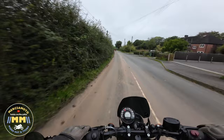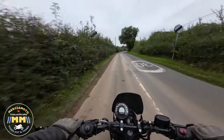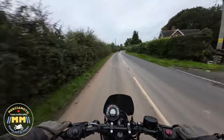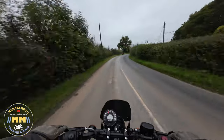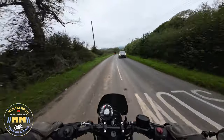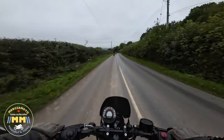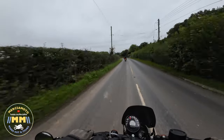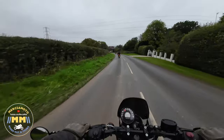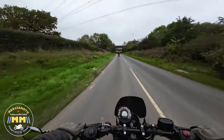This evening's ride's going to take us through the back of Frankley, over towards Belbroughton, up there then through to Elmbridge. From Elmbridge we're going across to Hanbury. From Hanbury we're going through to Feckenham, little meander.